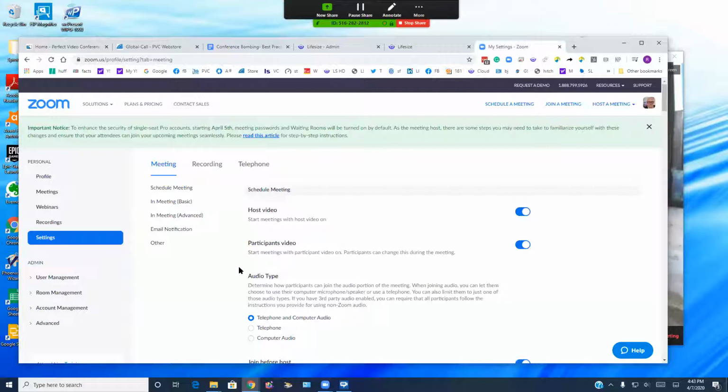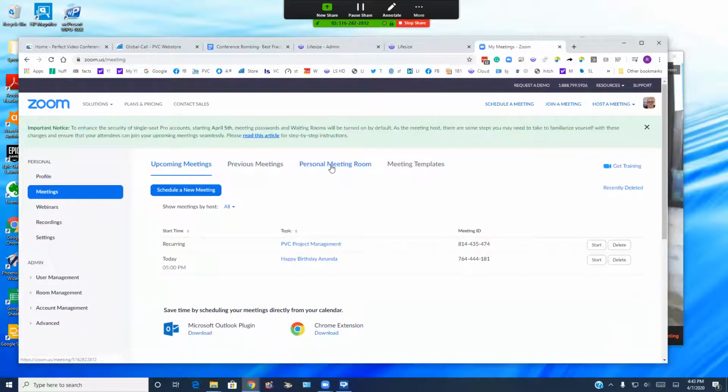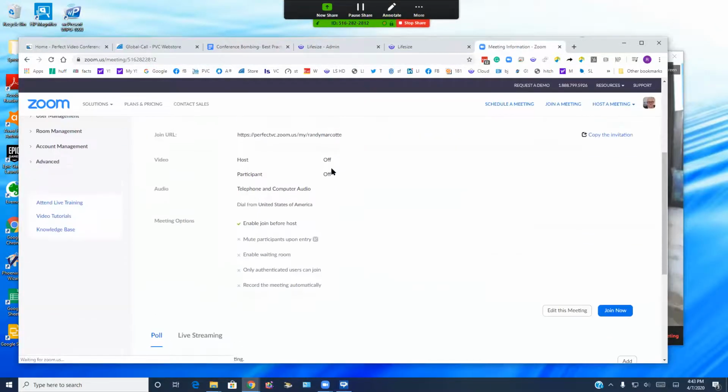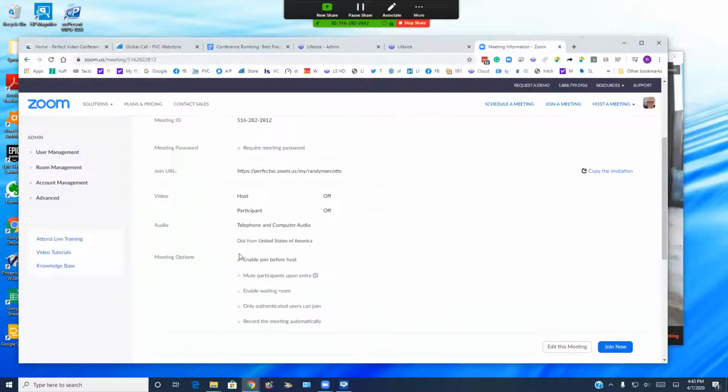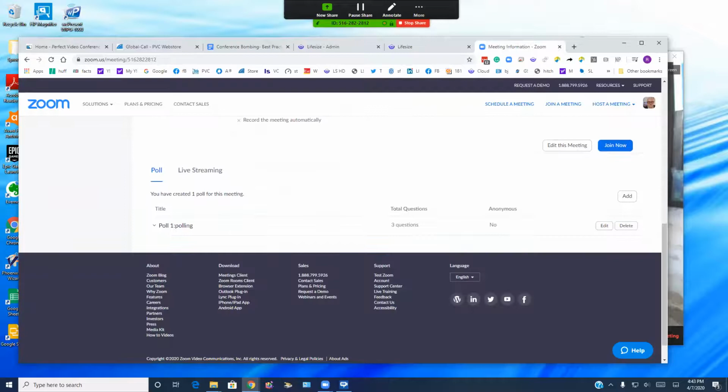Now, this is also at the user level and the global level. So if I go into my meetings, I go to modify my personal meeting room, I have all sorts of things that I can do to lock down and change the behavior of my meeting. Mute, unmute, join before host, put a pin code. I can also do that from the app.